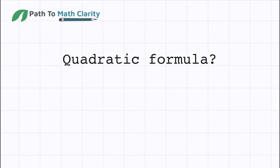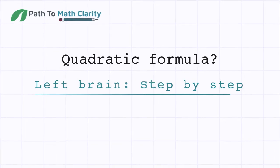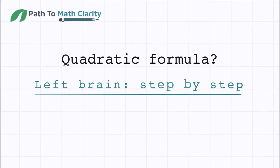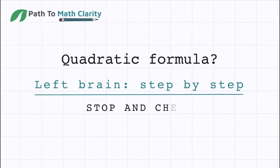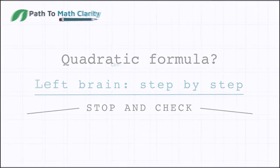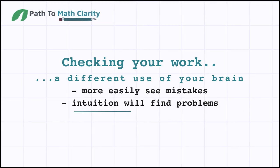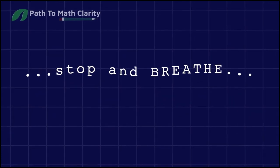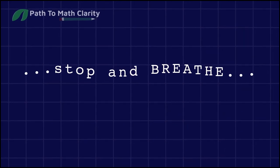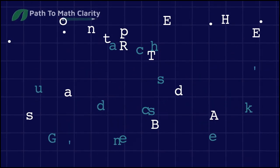Maybe you guess that using the quadratic formula is the right way to approach this problem. Now you begin to work through the quadratic formula. Here you're using more of the left brain way, logical thinking and following a method. Maybe it works, but more likely you'll want to stop after a few steps and check your progress. Checking your work is a different use of your brain. In checking, you can more easily see your mistakes. You can use your intuition. If there's something wrong in your answer, usually you'll feel it. When you stop and breathe for a moment, you may suddenly recall other methods or formulas you can use to solve the problem. I call this guess and check. You guess about how to proceed, you do a little work, then you stop to check if you're going in the right direction.